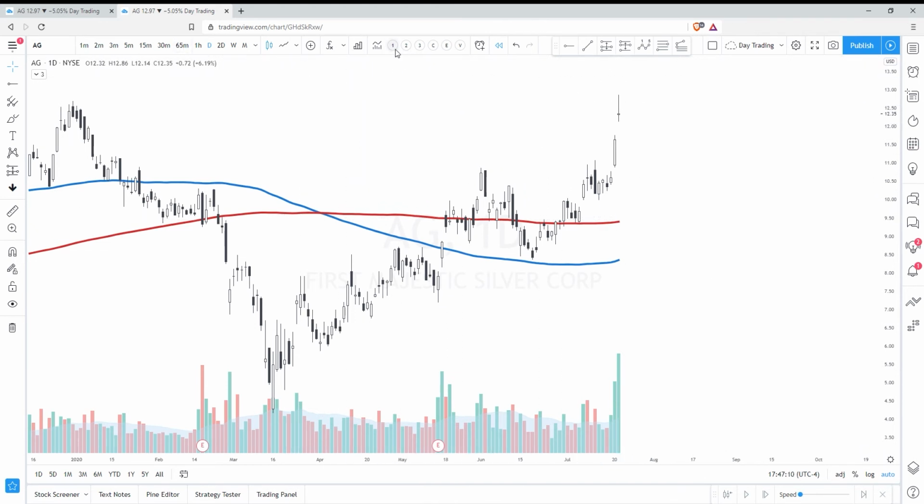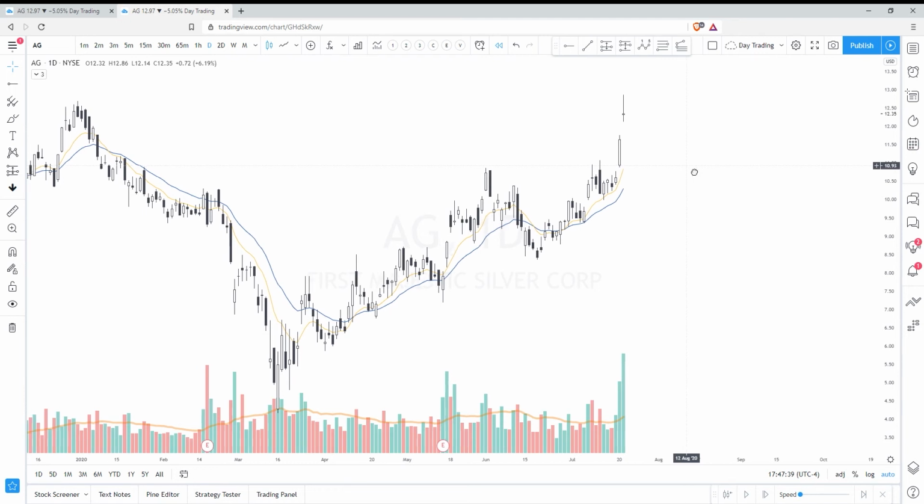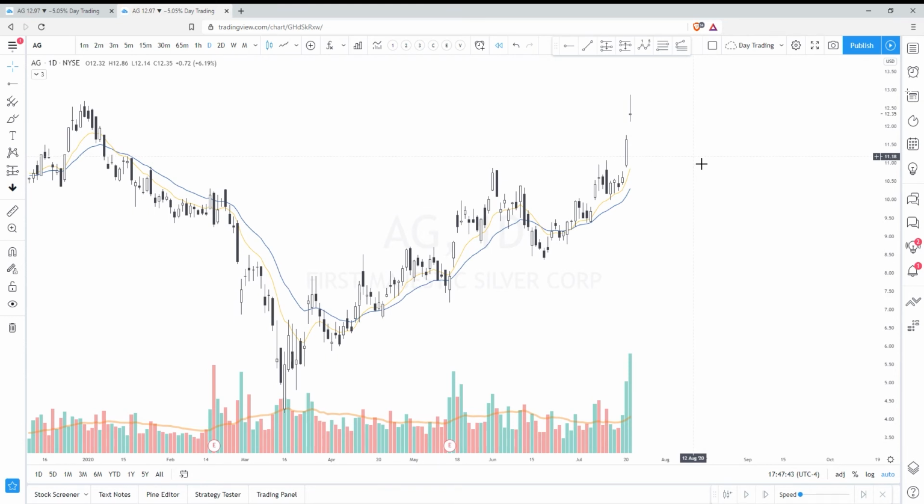Then we can look at the EMAs. We're going to look at the 10 and the 20 EMA. The 10 is the yellow and the 20 is the blue. Again, silver is just on a tear, so it's gapping so far away from these. I don't think they're going to become a factor today, and I really don't look at any other EMAs besides these. So for me, this trade is going to come down to the levels, right? What are the key horizontal support and resistance?